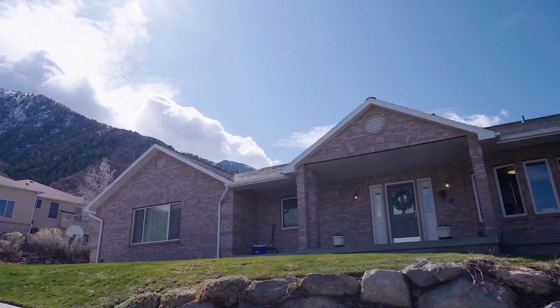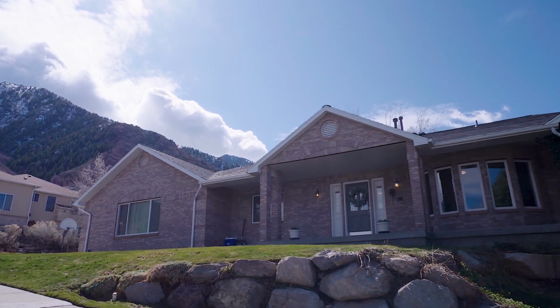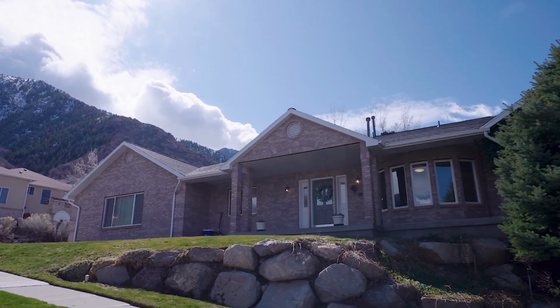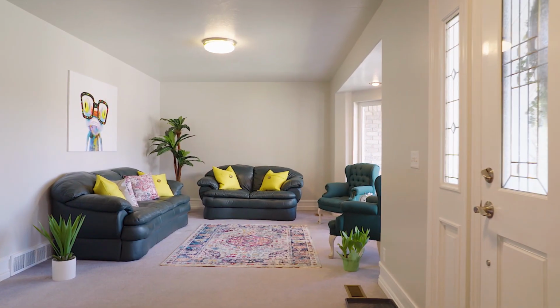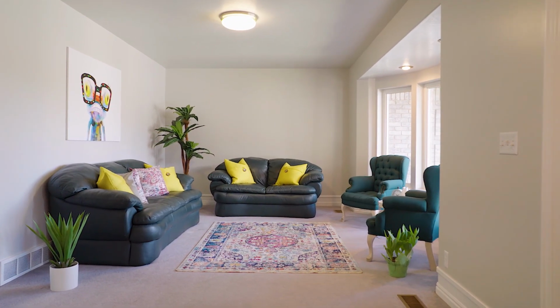And then what you can't see right now is, as you wrap around the right-hand side of the house, it's got a garage and kind of a shop, like a 2-car garage that goes in below. So you're looking at a 5-car garage house right here. So nice.